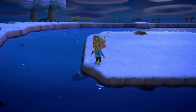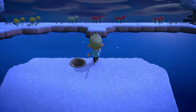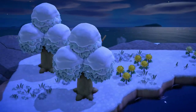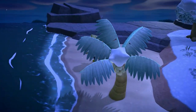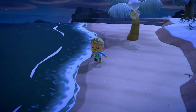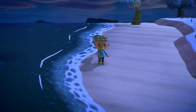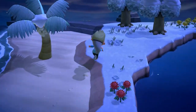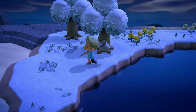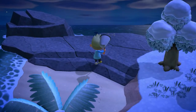Since we got a goldfish, I know this is technically a pond. I didn't even think ponds could be this big. It's ridiculous. I'll go for the ocean fish now. Oh, wait a minute. We still need to catch our bugs, which is not going to be easy since it's winter. Oh, come on. Oh my gosh. Here, there's a wharf roach over here.